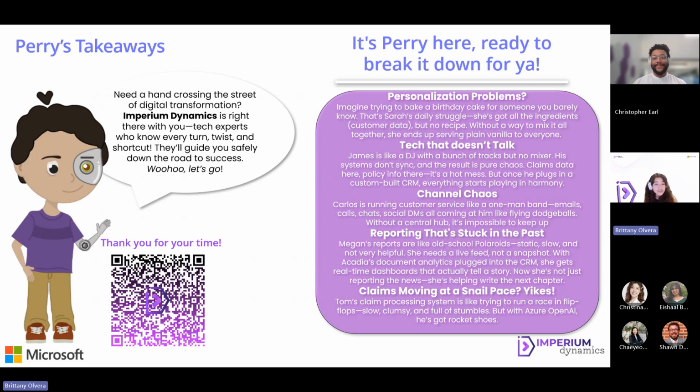Need help crossing the street of digital transformation? Imperium Dynamics is right there with you. Tech experts who know every turn, twist, and shortcut. They'll guide you safely down the road to success. Woohoo, let's go. And if you would like to learn more information, feel free to scan the QR code.